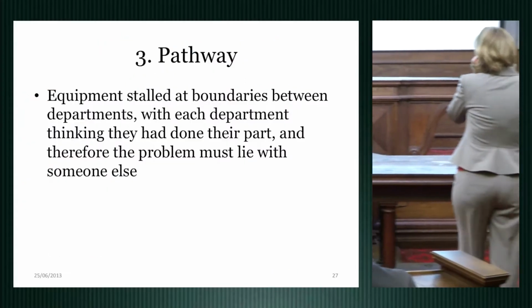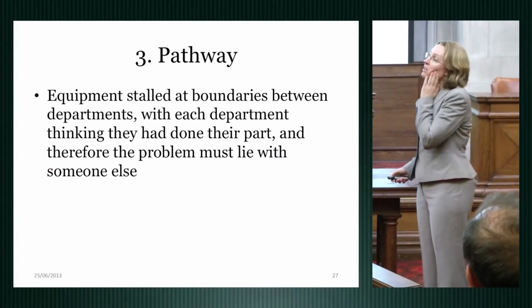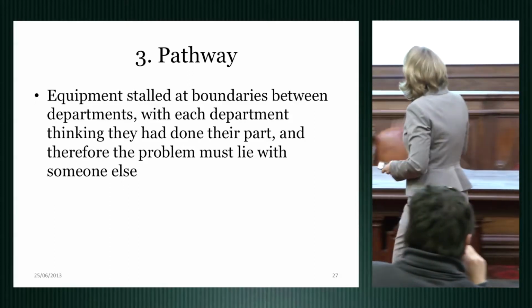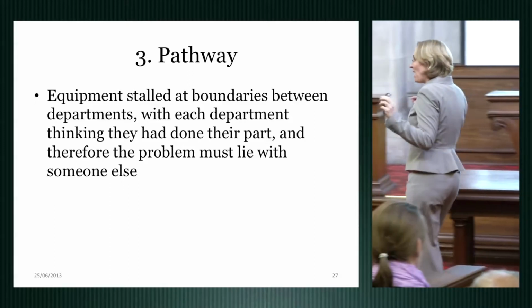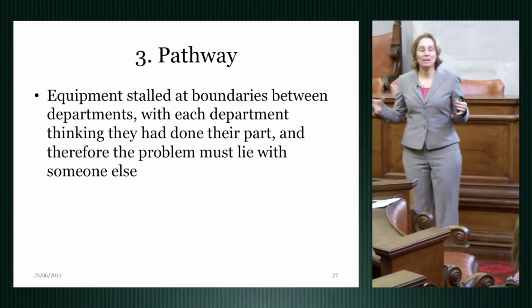OK, pathway. So equipment installed at the boundaries. This is best shown through an example. So what I'm going to talk about is what's called a Dynamap. Does that mean anything to anybody here? Dynamap? Yeah. So it's on wheels.